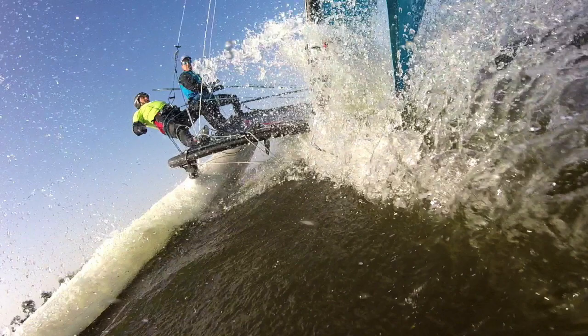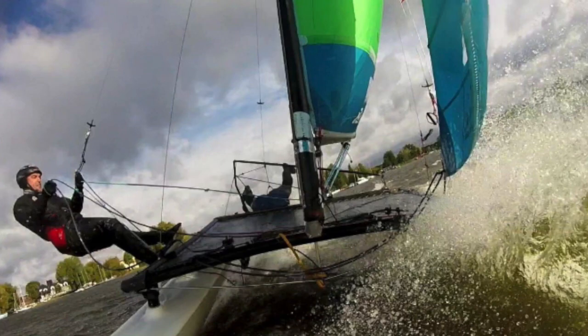Here we've got him sticking it in so deep, you'd have to think that seconds later, the pair of them were swimming, probably with a bit of hilarity there. And here we've got something that could only be described as a very special move.